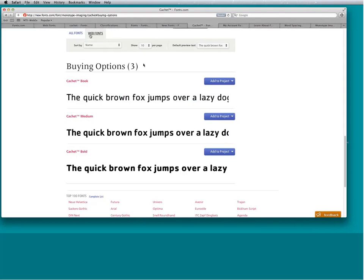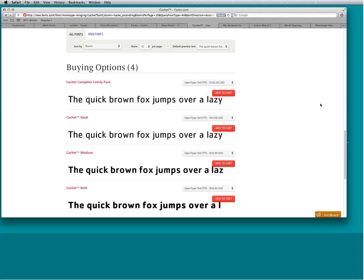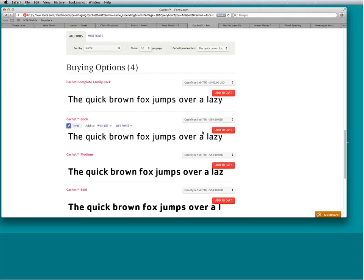Again, you've got the Web Fonts tab, and you have an All Fonts tab, so you can see the desktop or the web font variations there. And then you can add either to your cart or to your project, depending if it's a desktop font or a web font. And then if you want to take a closer look at any one of these individual products, then you can click through.